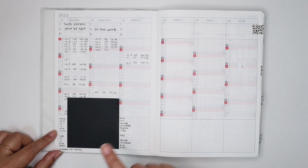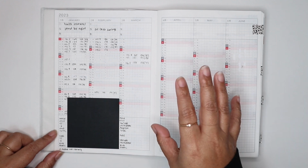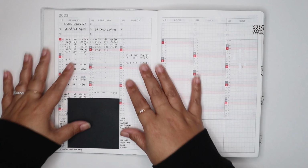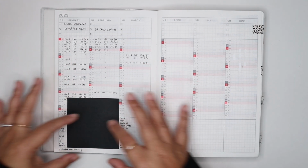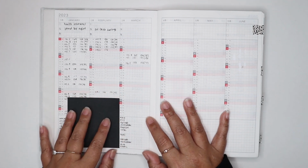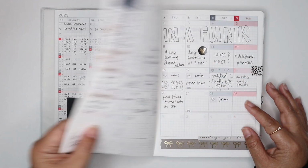I used to do that in my main planner, but I moved it here just because in my main planner, I'm trying to keep things that are more active planning, and this is more documenting. So yeah, I moved my business stats down here, and it's kind of personal, so I covered it. So this is my yearly section, and then the next tab is my monthly section.